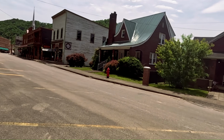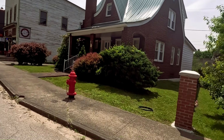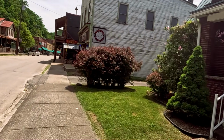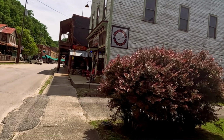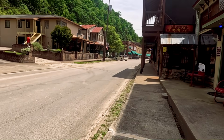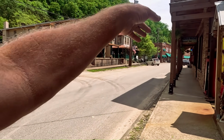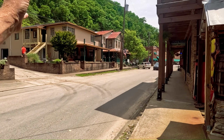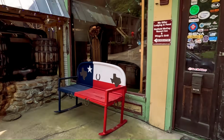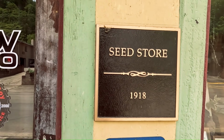Now, speaking of getting back across the street, this is a friend of ours as well right here. And this old seed store, look at this. Of course, this is Airbnbs, they're working on them for people to stay in. A good friend of ours right here, he's a Hatfield, owns this, and they fix dinners, and it's just a really cool little place to stay. We've got several of those. But this right here is the old seed store from 1918 when this was built.